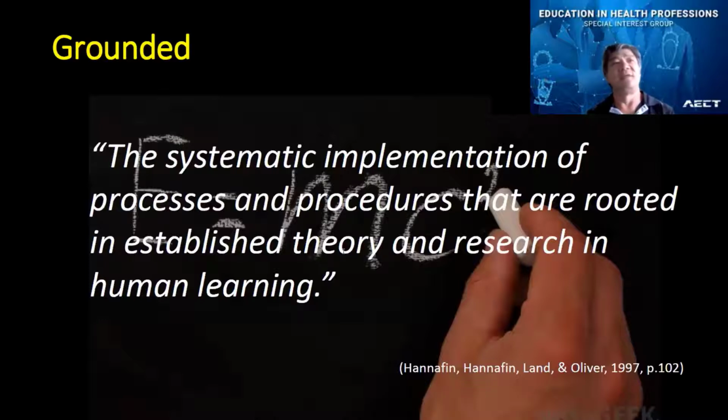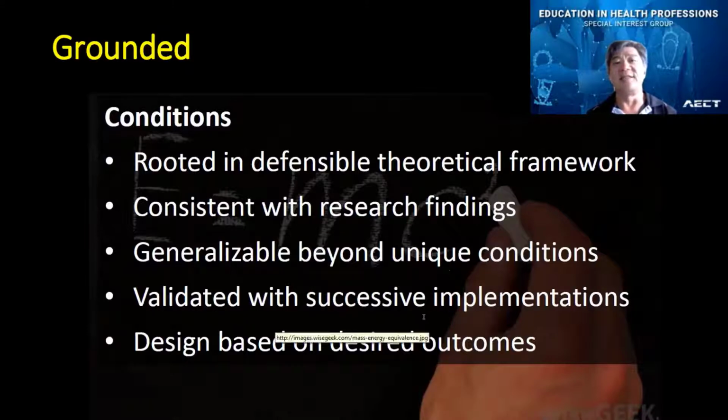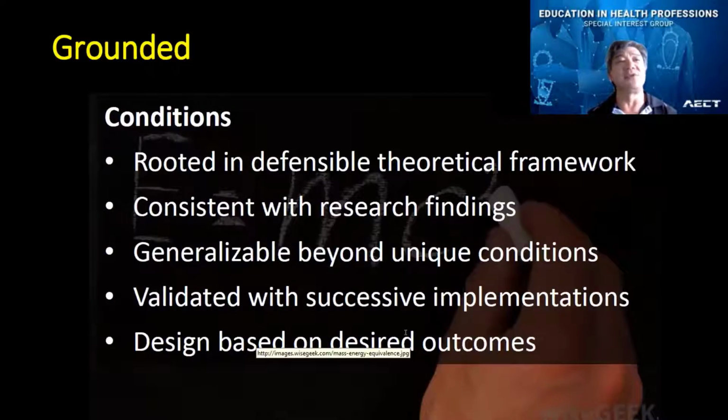So what do we mean by grounded? Hannafin and his colleagues, Susan Land, his wife, suggest that grounded is a systematic implementation of processes and procedures that are rooted in established theories, research on human learning. So here are 5 conditions, and all my students, if you remember, Alicia, have to demonstrate that they are able to defend their designs. So which theory, what research, what documented best practice did they use, and how did they implement them in their designs? Consistent with research finding, generalizable beyond conditions, validated, and based on desired outcomes.